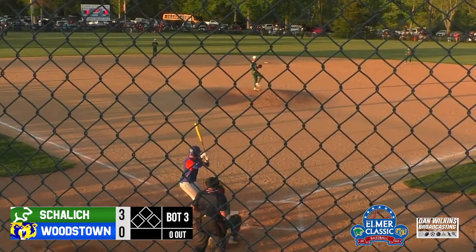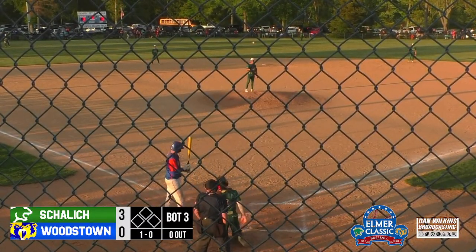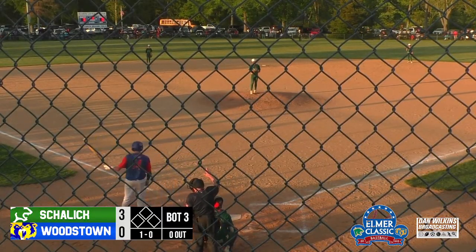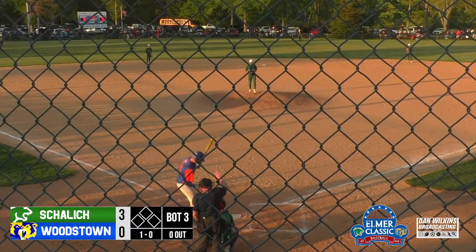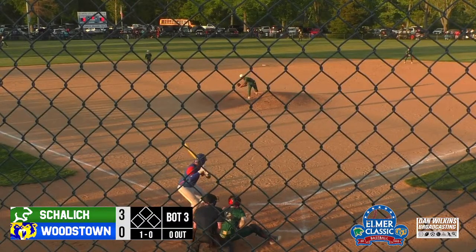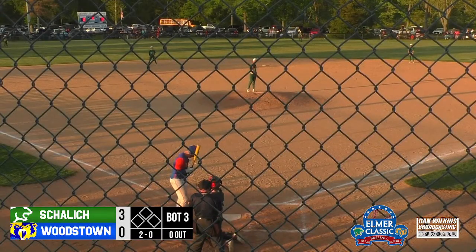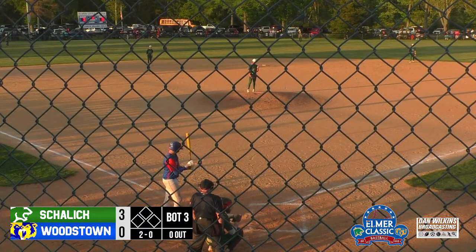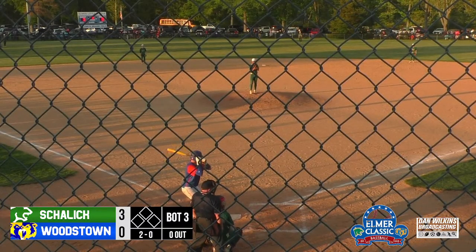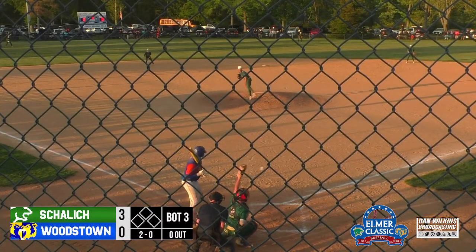Here at the Elmer Classic, 13th annual, Luke Pokrovsky, 6 up, 6 down for him so far for the left-hander. He's got a 1-0 count to the number 7 hitter for the Wolverines, Chase Harding, to be followed by Fulmer and Tommy Tucci. 1-0. Also outside, 2-0. Well, and if 6 up, 6 down wasn't dominant enough, he struck out 5 of those 6 batters. He's been on fire to begin this game here for Schalick. Indeed. 2 balls, no strikes. Pokrovsky also misses high.